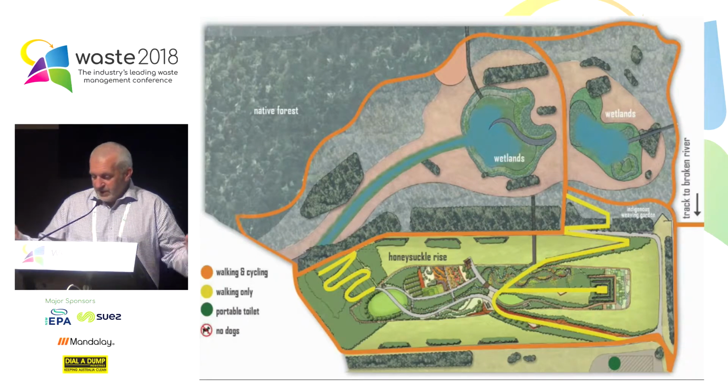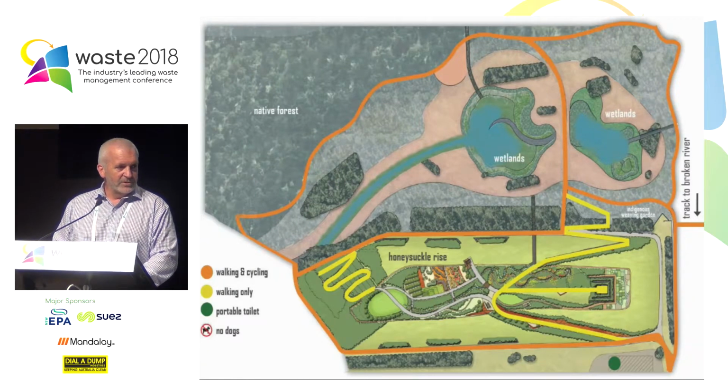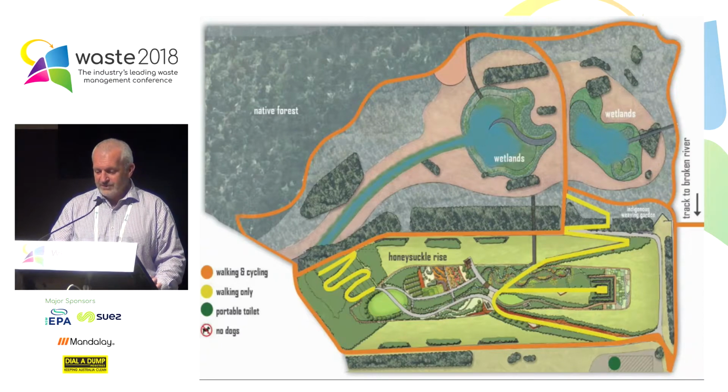So I must admit, in my 20 years in the water industry, I only lived about 2 kilometres from this site. I never went near it, but when I came back to council, I went out there and I was really surprised at what I saw and what I had seen happen.